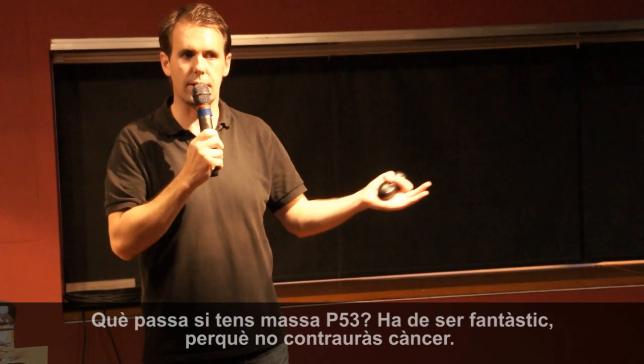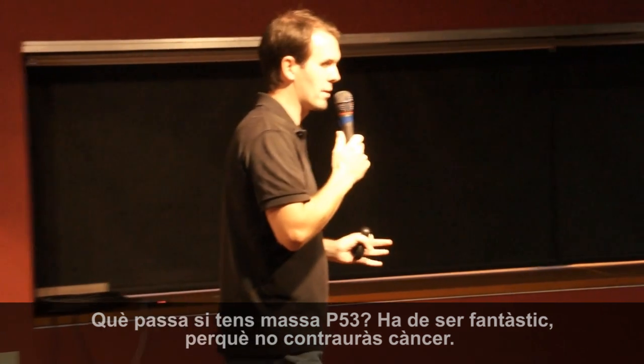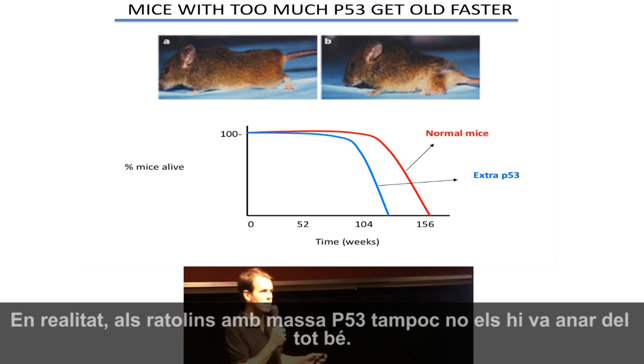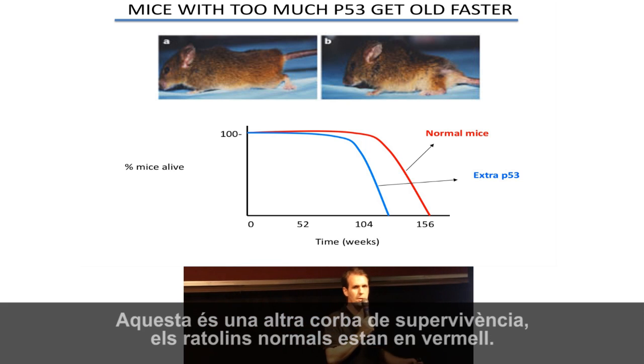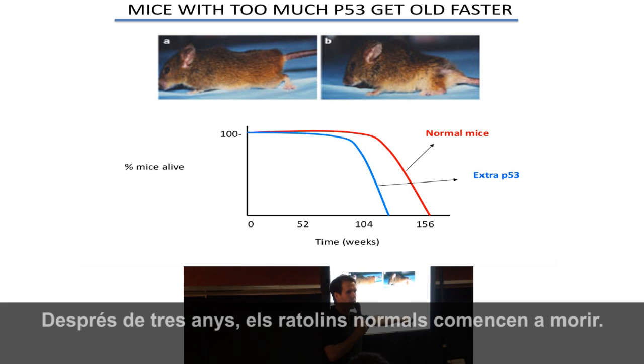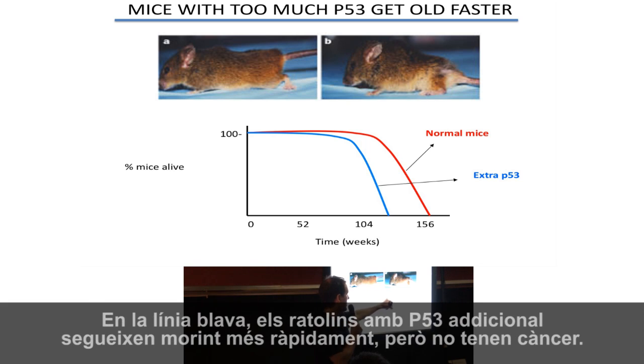What happens if you have too much p53? Then it must be fantastic. You're not going to get cancer. Essentially what happened is the mice with too much p53 did not do well either. This is another survival curve. Normal mice are in red. After 3 years, normal mice will start to die. In the blue line, the mice with extra p53 are still dying faster, but they don't have cancer.